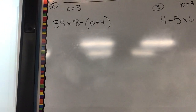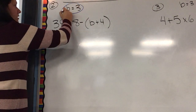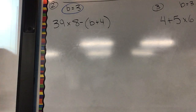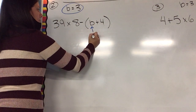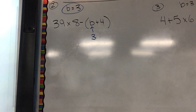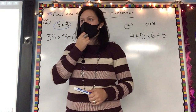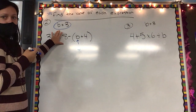All right, so for this one, they're telling me that B equals 3. Okay, what do you think I need to do then with that information? Bradley? You need to put it. Yeah, so where is that 3 going to go? Where the B is. Yeah, where that B is, I know that's actually a 3. That B is called a what? What math vocab word did we use to represent that B? Max? Variable. A variable, yeah.